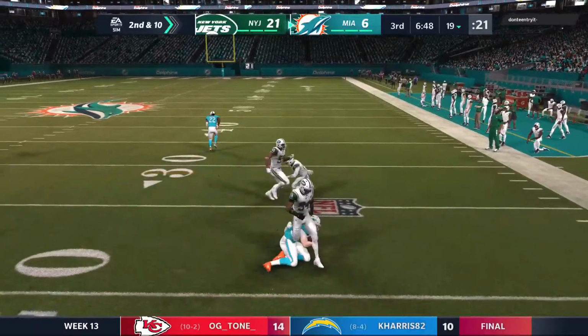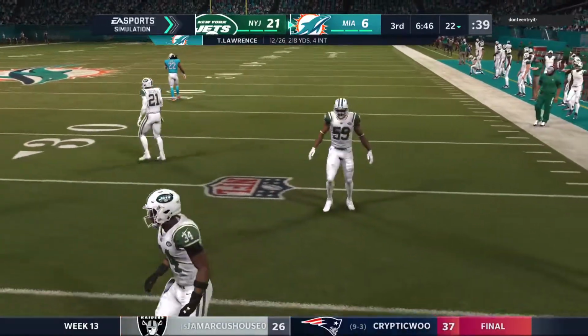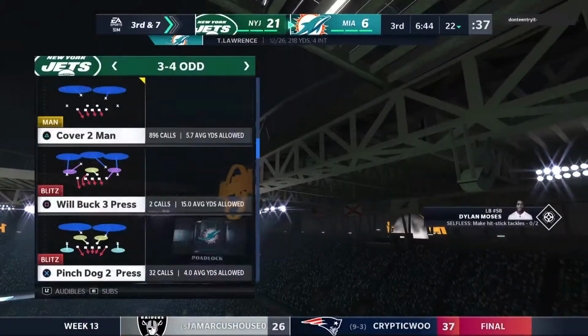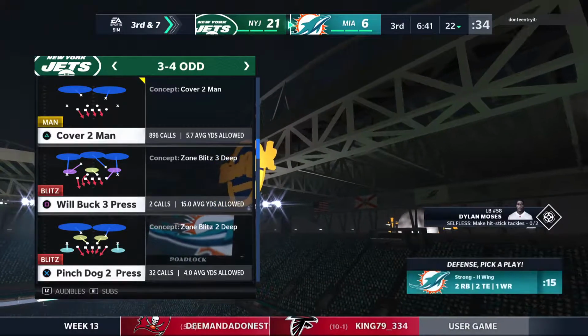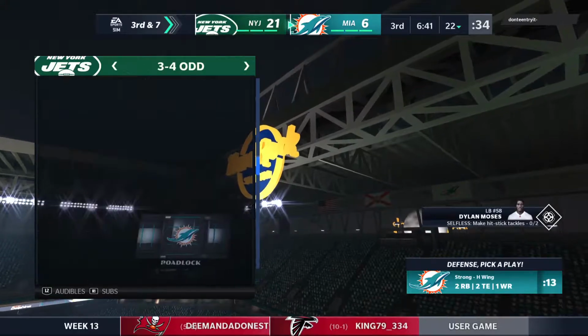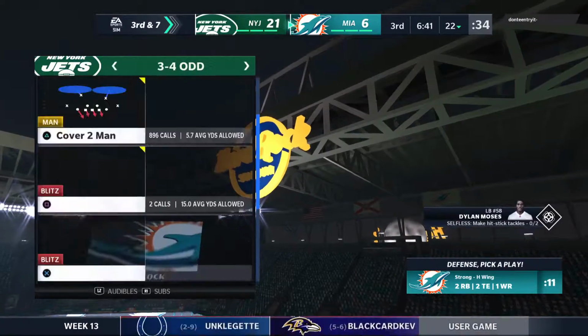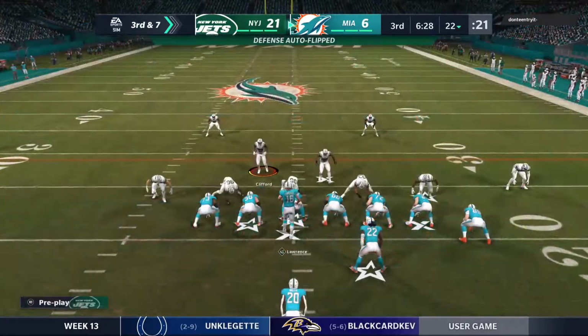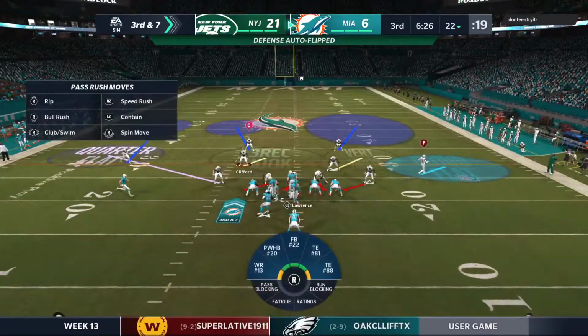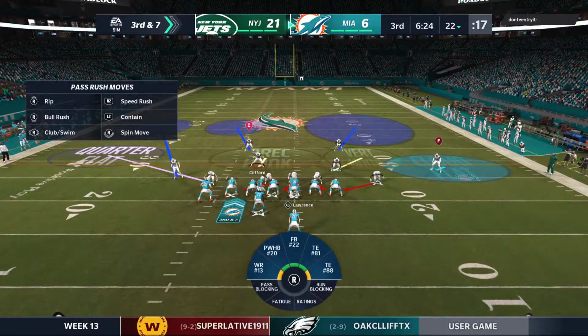Now an open man. That's the tight end, Gesicki. It's complete. This will be a short gain of 3 before he's brought down at the 22. He'll get only 3 there, so it leaves him with a 3rd and 7 ahead. This offense in desperate need of a conversion as they come up on 3rd down.